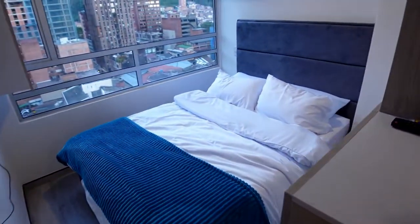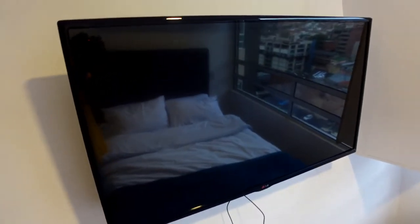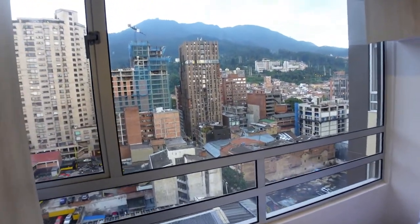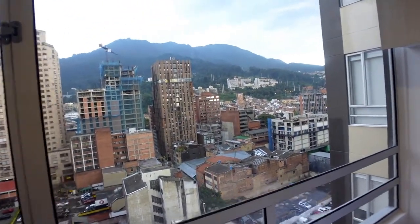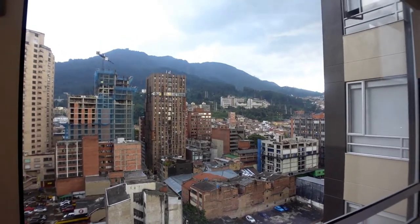Then over here, we have the main bedroom area. It's a studio apartment, so everything is open, but exactly fits our needs. TV in the room. But guys, take a look at this fantastic view of Bogota. This is what we wake up to.